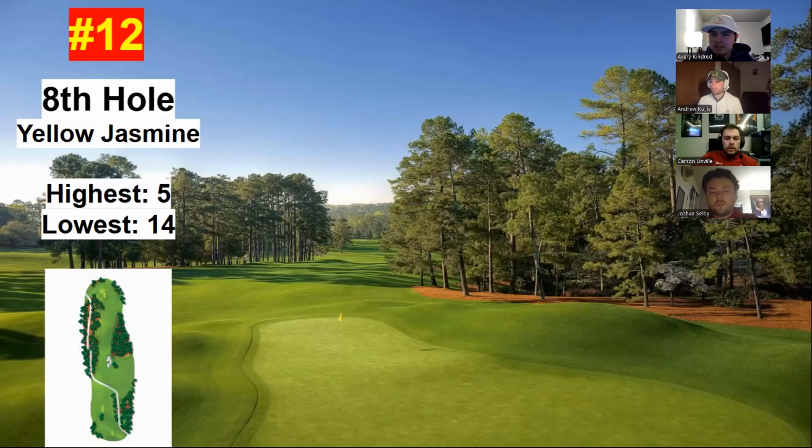Carson, did you tell us the ChatGPT ranking? No, I haven't yet. It has it ranked at sixth. It's funny on its reasoning. It says no bunkers. That's just a lie. It says no bunkers, but brutal in its own right. That uphill second shot into a blind green is a masterpiece of subtle design, which I will agree with. I think the uphill second shot is cool. It does deliver some sort of juice, but I just feel like for shorter hitters, it's just a boring hole.